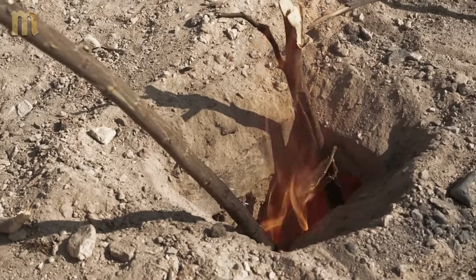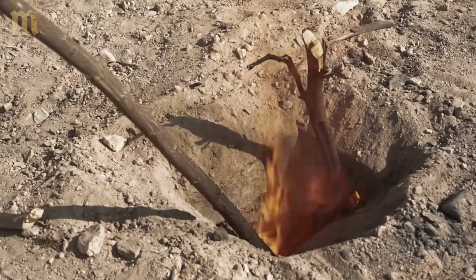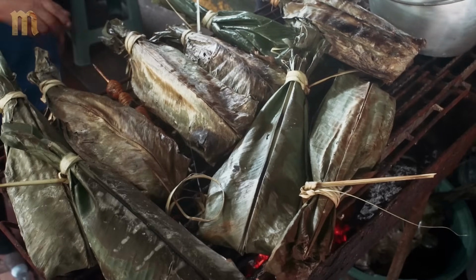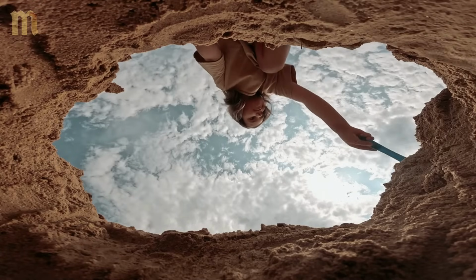The related technique of clay wrapping, coating meat or fish in clay and placing it directly into coals, offered similar benefits. As the clay hardened, it sealed the juices in. When cracked open, the hardened shell peeled away the skin and scales, leaving behind tender, flavorful food with no modern tools required.